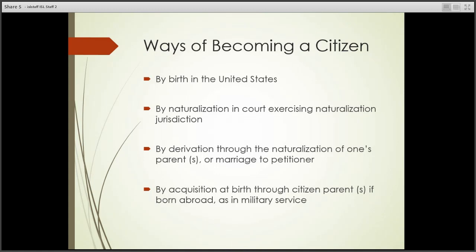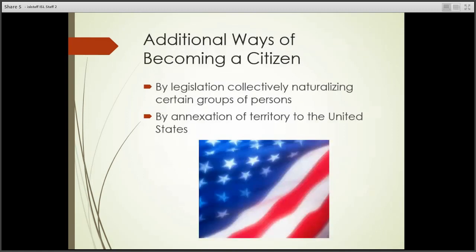Or if they're born on a military base, they receive it at birth through a citizen parent, or if they're born in another country, they become citizens of the U.S. Additional ways they can become a citizen: if there's legislation passed collectively naturalizing certain groups of people, for various reasons. They could be naturalized that way or by annexation of a certain territory to the United States.